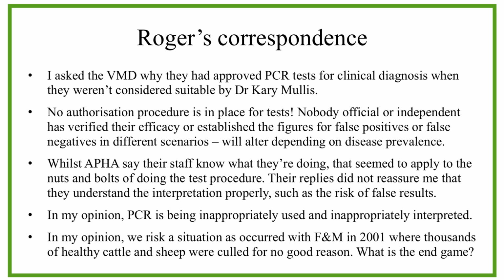So they wrote back to me and said, there is no authorisation process in place for tests. Nobody official or independent has verified their efficacy or established the figures for false positives or false negatives in different scenarios. And that will alter depending on the disease prevalence, obviously. But basically, they said to me, well, why don't you ask the test manufacturer? Oh, well, they're going to tell me the honest answer, aren't they?